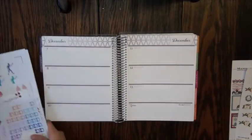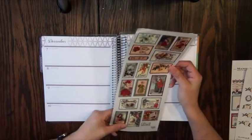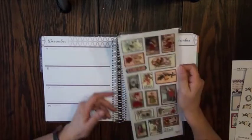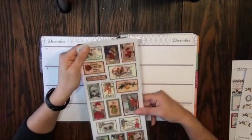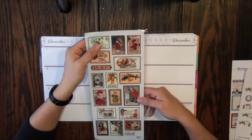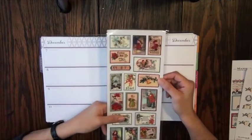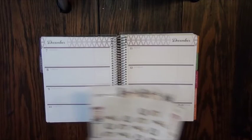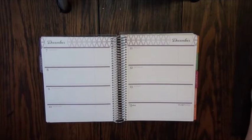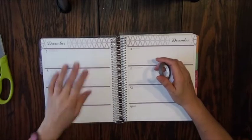And then I have this really pretty sticker set. I think this came from Michael's. I'm not sure. But it's like Christmas stamps, and there's a couple that are blue and red and gray, so I think I'll use those as my little decorative element this week. So I'm going to go ahead and get started.